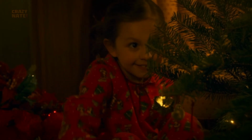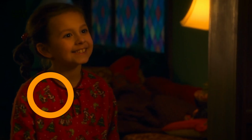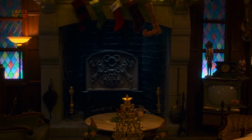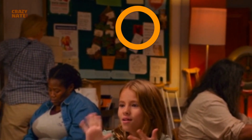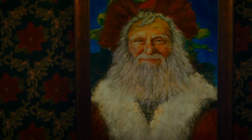The first time we see little girl Noelle Kringle, she is wearing a Disney pajama set. And on that pajama set, it has Mickey Christmas wreaths with antlers. Then, of course, we have Mickey and Minnie all over the place. Looking down on the floor, they have a rug with Mickey in the middle of the snowflakes. Then look at the chimney that Santa just came down in. The decoration on the back of it has Mickey smack dab in the middle of it. And at the homeless shelter, if you look on the bulletin board, you will see someone drew a Mickey. Another time we see Mickey is in the Hall of Santas. The wallpaper literally has a hidden Mickey in it.